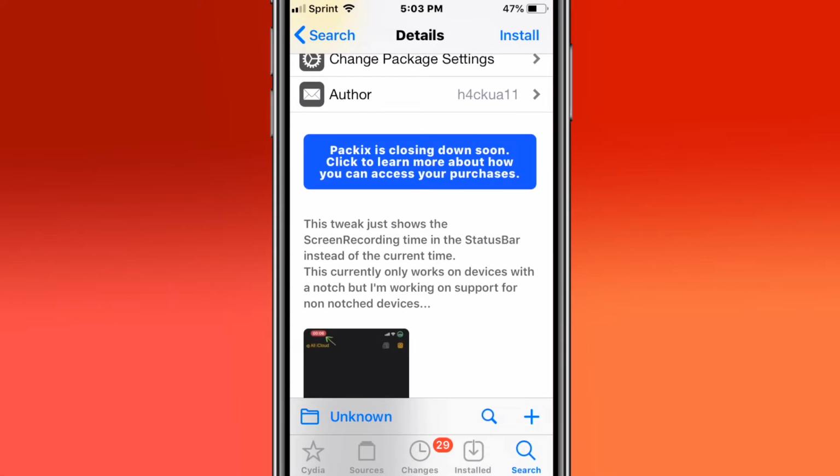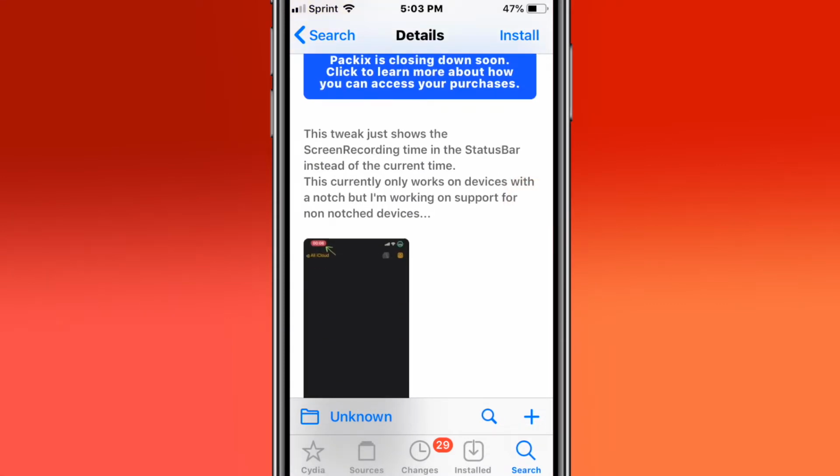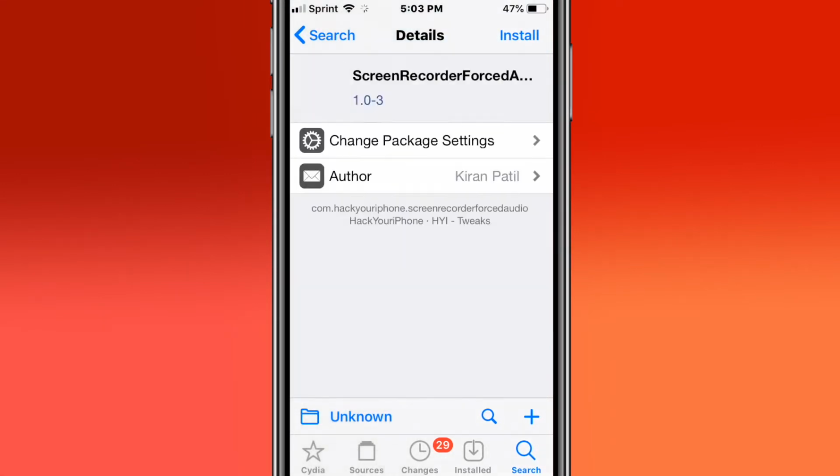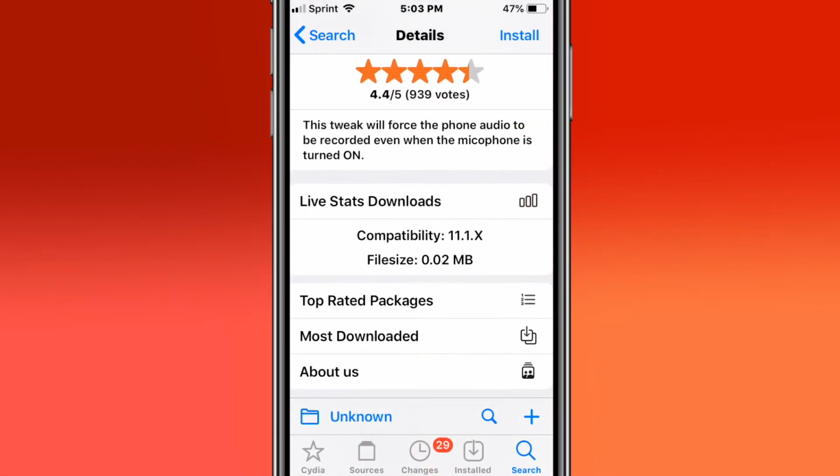This is called Screen Recording Time. It shows the screen recording time in the status bar instead of the current time. So it only works with devices with a notch, but I'm working on support for non-notch devices. This is called Screen Recorder Forced Audio, and it forces the phone audio to be recorded even when the microphone is turned on.